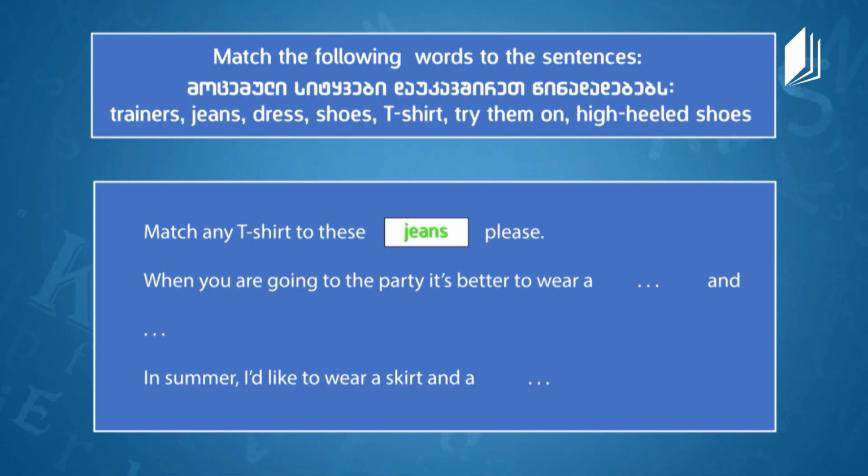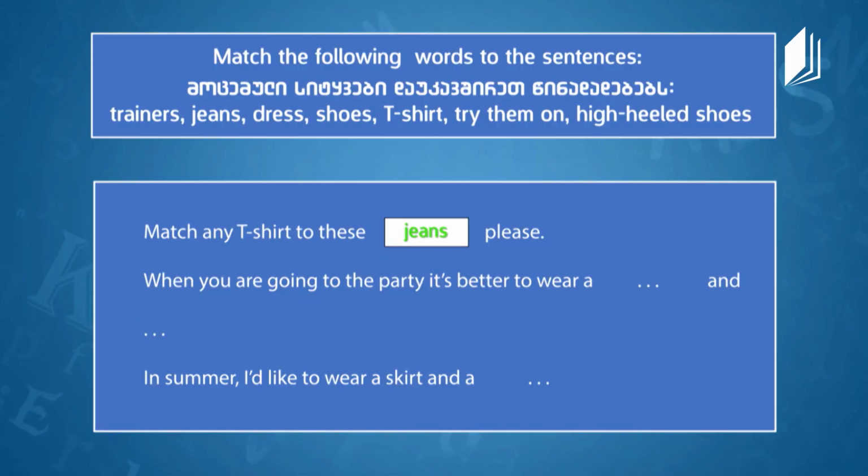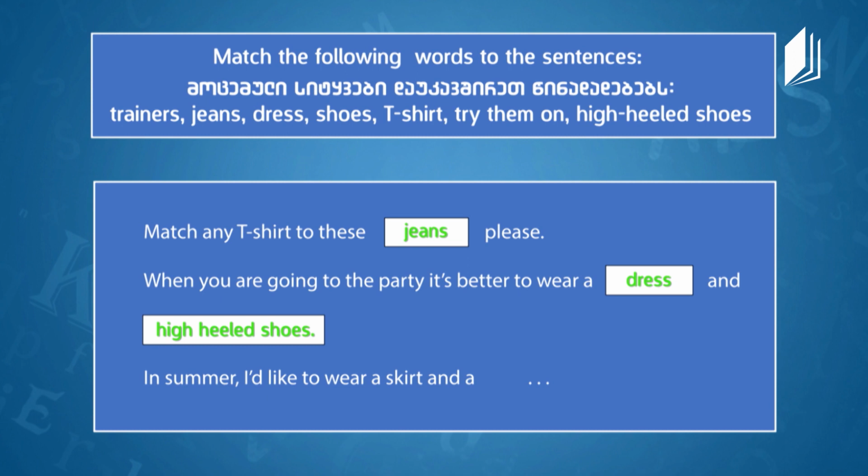Well done. When you're going to the party, it's better to wear something and also there is a blank in the end of the sentence. Oh, something I think more fancy. So it should be dress and high-heeled shoes. Good. So number 6 is when you are going to the party, it's better to wear a dress and high-heeled shoes.